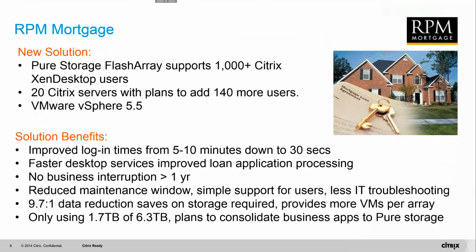Great. This one, I don't know if you remember off the top of your head, but do you know your specific CPU and RAM configuration? For each XenDesktop, we're giving about 4 CPUs and 8 gigs of RAM.